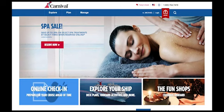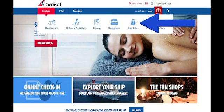Check this out. So we're going to log into Carnival.com. We'll come to this screen on the main home page. You're going to select the Explore tab on the left hand side. You see it will light up in red. And it comes up with all these different options to explore: destinations, onboard activities, dining room, staterooms, our ships, and blocked out it says shore excursions. But for this video, we're going to concentrate on our ships.